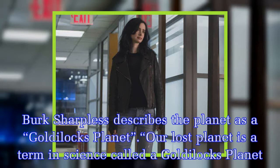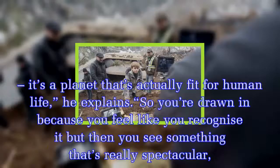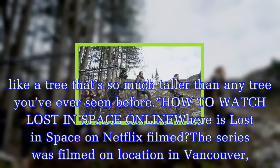Our lost planet is a term in science called a Goldilocks planet. It's a planet that's actually fit for human life, he explains. So you're drawn in because you feel like you recognize it, but then you see something that's really spectacular. Like a tree that's so much taller than any tree you've ever seen before.